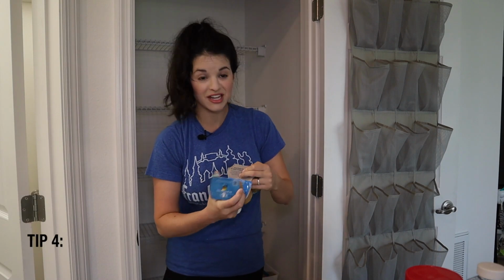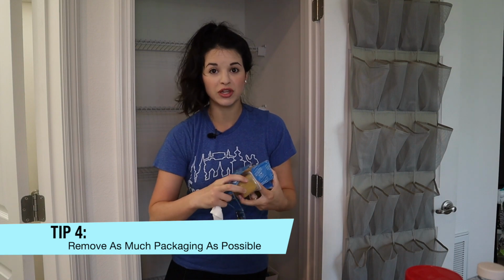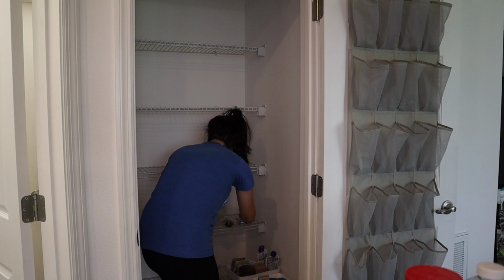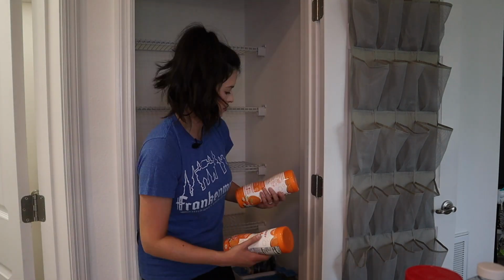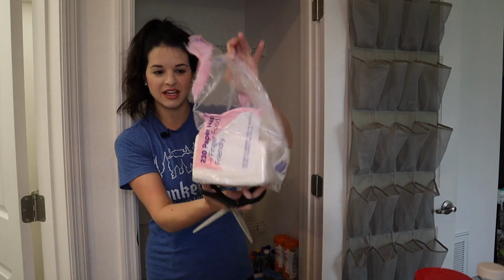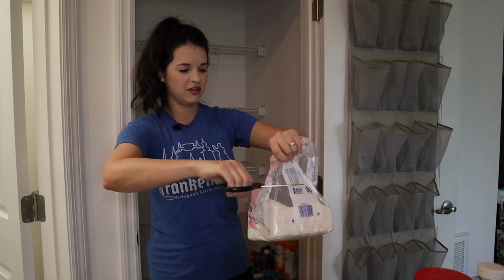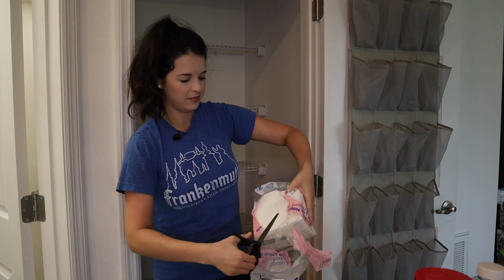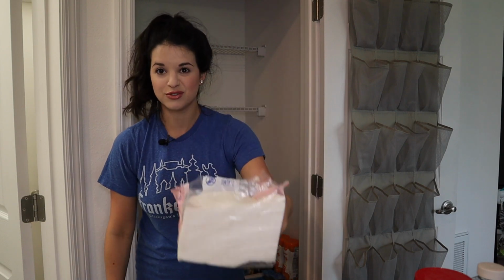I really like taking stuff out of packaging as much as possible because I feel like it makes things neater and you can really see what you have. In addition to cutting off the tops of cardboard, sometimes with things like this, if you just jam it back in your pantry like this, it doesn't look as nice. So I'll just cut off some of the extra plastic, and it helps it look a little neater when you just set it on a shelf.